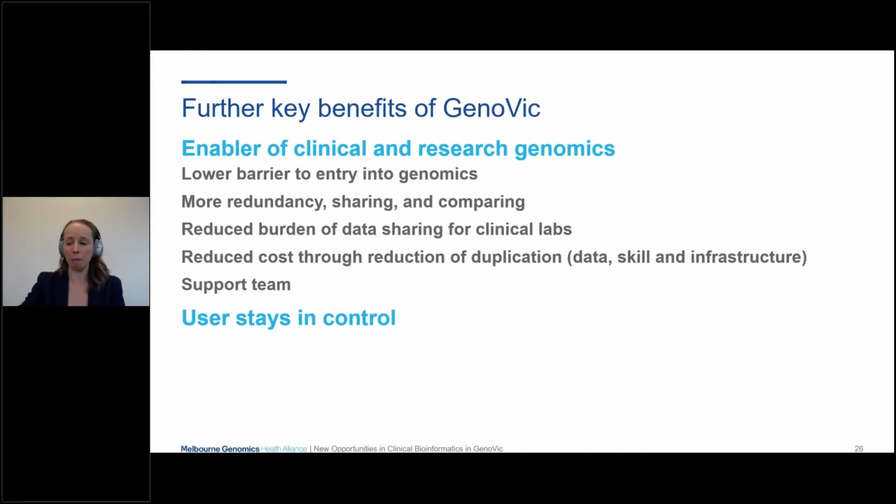So some of the further key benefits of Genovic are that it enables clinical and research genomics. It lowers the barrier to entry into genomics for people coming in. So there's more redundancy, more opportunities for sharing. I'm sure we haven't even begun to think about the ways that we might want to be sharing data and the ways we might not be wanting to share data within Genovic and potentially out of Genovic to national systems. It gives us an ability to compare, potentially for example, for QC purposes. And it reduces the burden of data sharing for clinical labs.